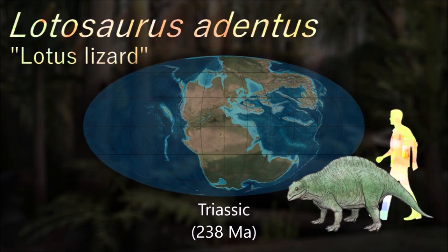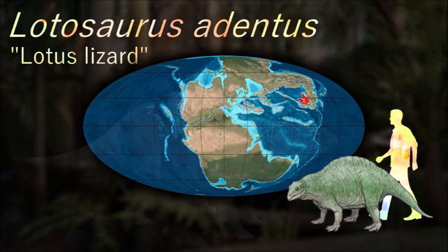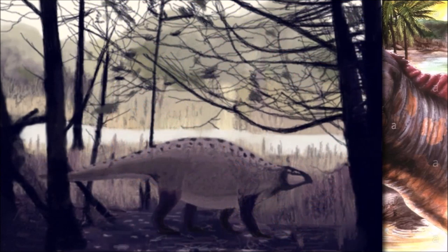Lotosaurus was a herbivore, shearing off leaves with its toothless, beaked jaws. Like some other members of the Poposauroidea, it had a sail on its back, granting it an appearance superficially similar to that of Permian pelycosaurs.